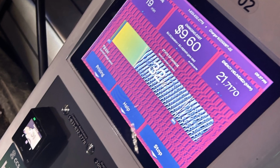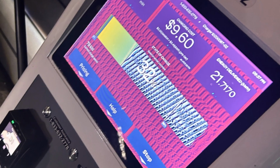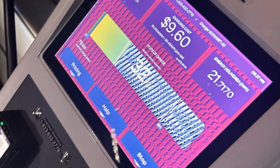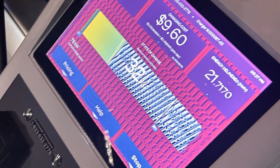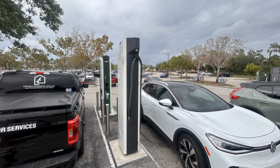Sometimes, though, a charger is beyond repair. No sweat. We handle the complete removal and replacement process. Seamlessly integrating new units into your existing setup is our specialty. It's all about keeping your EV infrastructure reliable and ready for the future.